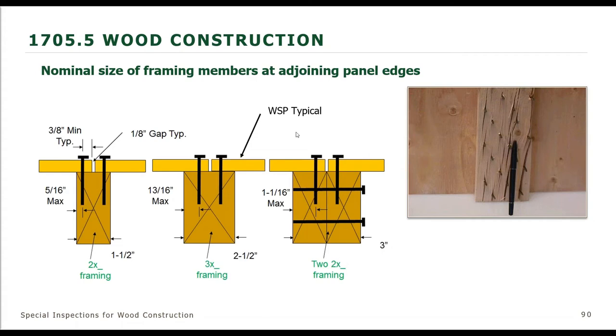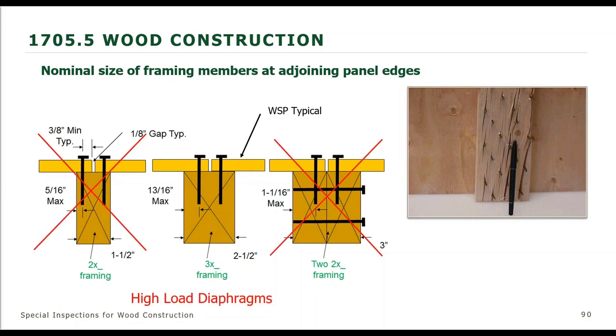And to make that point, this is a section through a high-load diaphragm where we have a panel here and a panel here, and this is the adjoining panel edges, where 2x members are not going to meet the requirements for high-load diaphragms. For a regular diaphragm it may, but not high-load diaphragms. We want to have that 3x member and or 4x member for high-load diaphragms.